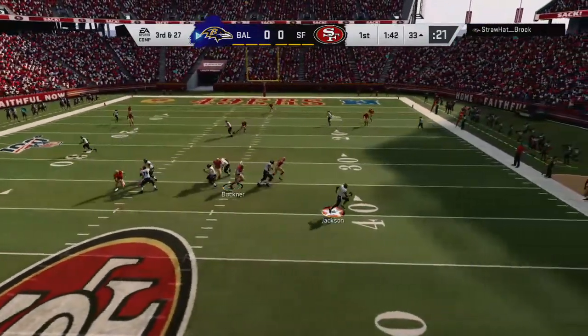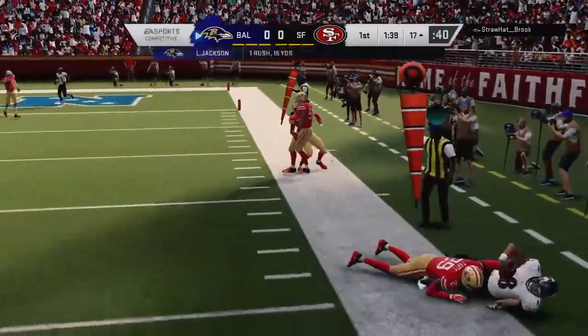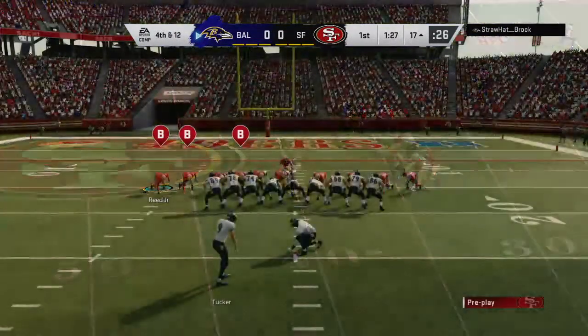Here's Jackson on 3rd and long. Flush to his right. He's going to run, but he's got a long way to go. Pretty good job escaping the pressure. Gets him 15 yards on the scramble, but now it's 4th down.